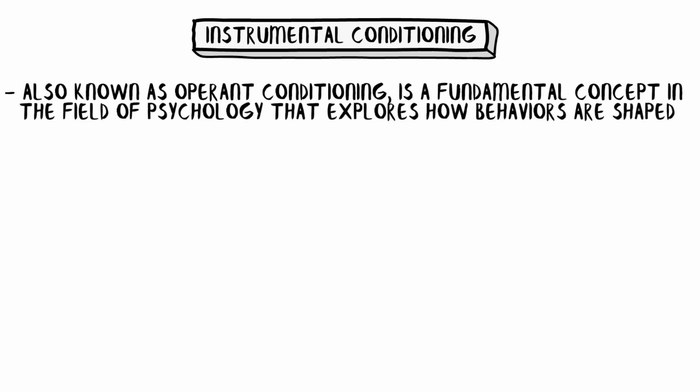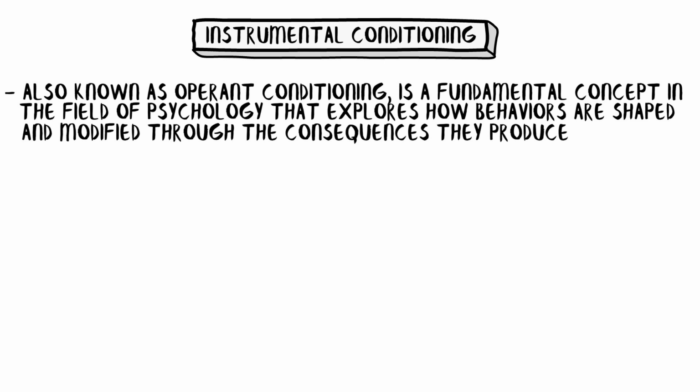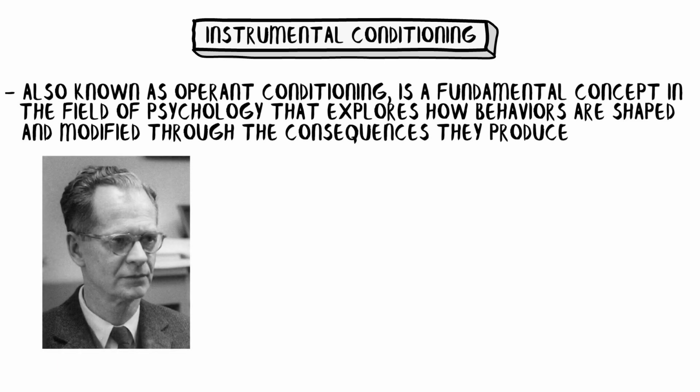Instrumental conditioning. Instrumental conditioning, also known as operant conditioning, is a fundamental concept in the field of psychology that explores how behaviors are shaped and modified through the consequences they produce. This theory was pioneered by B.F. Skinner in the mid-20th century and has since become a cornerstone of behaviorism and behavioral psychology.